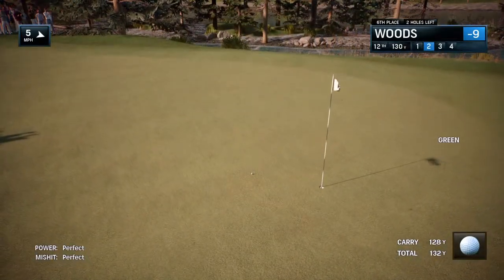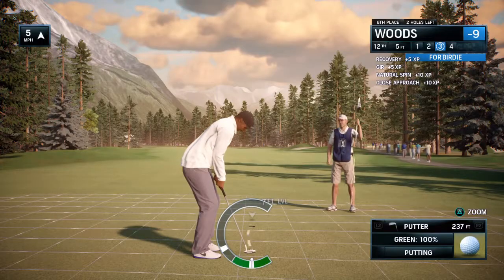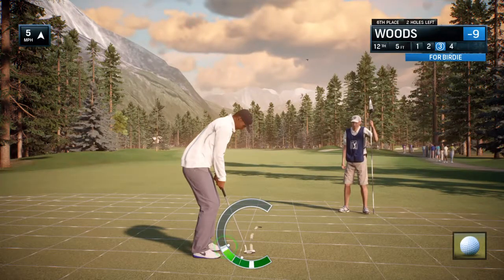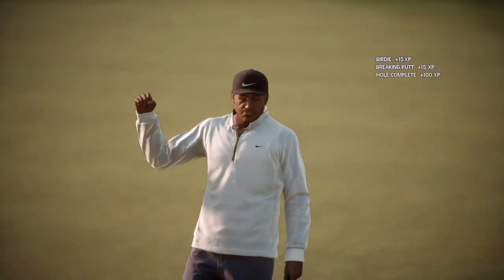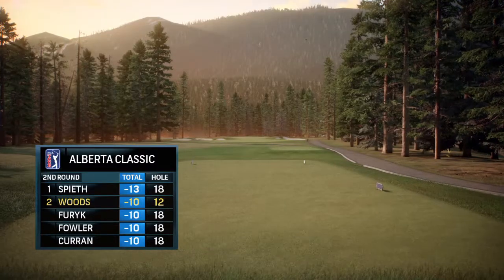Good chance now for a birdie. That was an outstanding play. Well, it's almost a guarantee there after that shot. Getting set now over the putt. With that birdie, moves one shot closer to the lead.